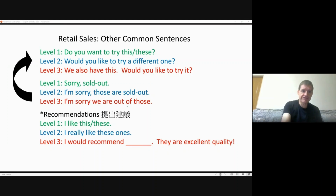Then you take it from there and you put it back into, so if they ask for one thing and you don't have it, then you can say, I'm sorry, those are sold out. Would you like to try a different one? So that way you can bring it back to the customer and get them to look at something else, right? I'm sorry, we are out of those. We also have this one. Would you like to try it? Or would you like to see it? Those are all very good ways you can keep the customer looking at other things in English.